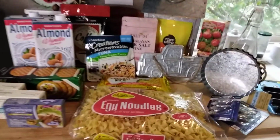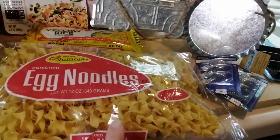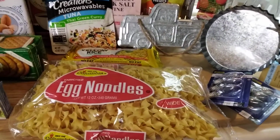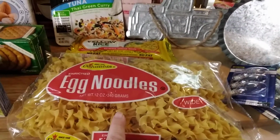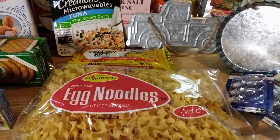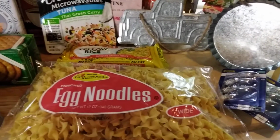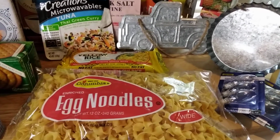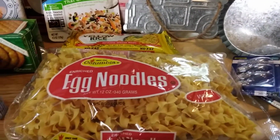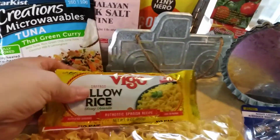Okay, so I have used a bag of egg noodles, so I just wanted to replace that. If you have followed me, you know that I really don't care for pasta, but I do like egg noodles. They're just different. They're tender, a different consistency. They taste different, and I can use them in my curries and whatnot. So I did use a bag of that, I don't know, probably 3 months ago, and I never replenished it. So I am now.